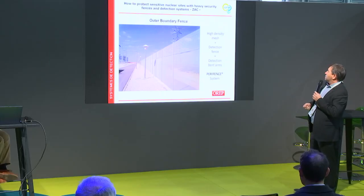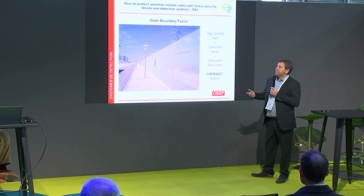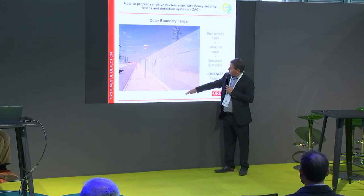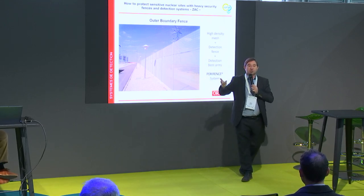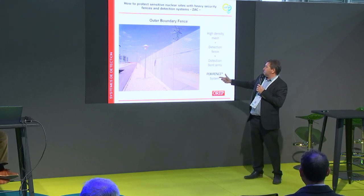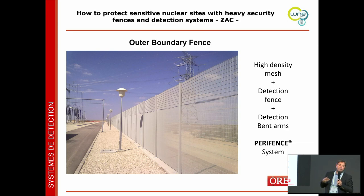Okay, next. What you can also have in a nuclear site is what we call a smart fence. It's a fence with detection integrated inside the panel, and also detection on the bent arm with climbing detection. So you have detection with climbing and also with cutting, and also if you take off the panel. This is a very good system because we call it a passive system. Passive means you don't have any alarm with wind, with vibration, with climatic conditions. You only have an alarm if someone tries to cut the fence, makes a hole inside the fence, or climbs over the fence.